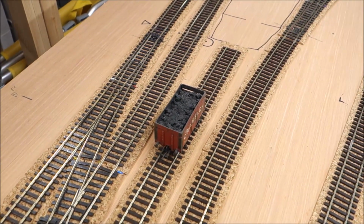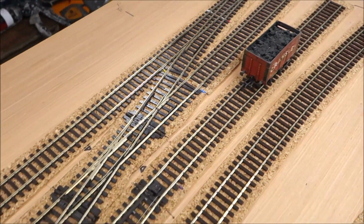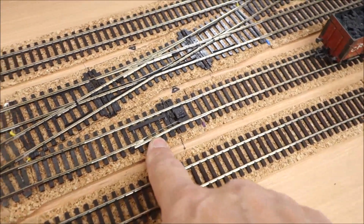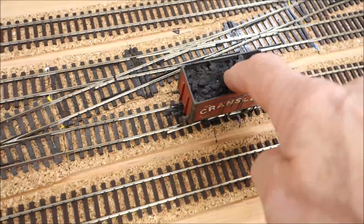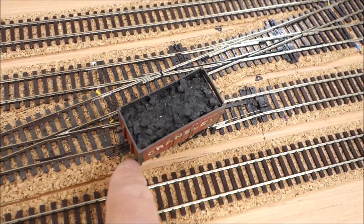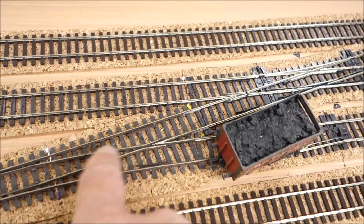For that reason, where you have a siding that leads on to a running line, to protect the traffic, you have one of these. Now we call them catch points. If this wagon were to run away, it becomes derailed. And whilst it might make a bit of a mess of the contents, it stays clear of the running line.